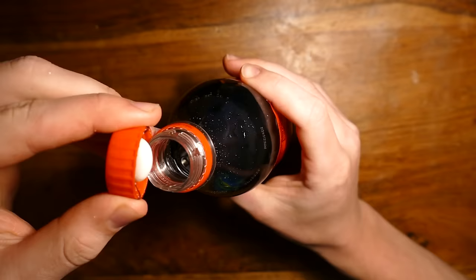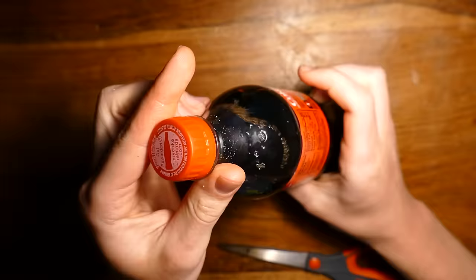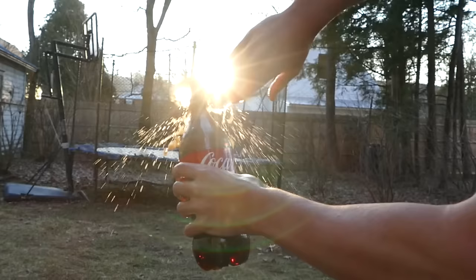Now carefully screw the cap back on the bottle while holding the thread, and then once it's on, trim down the string. Now it looks like a normal bottle of Coke, but when we unscrew the cap, the Mento drops in the bottle and the victim gets blasted with a jet of Coke. I also tried stringing a couple Mentos together to get a bigger jet.